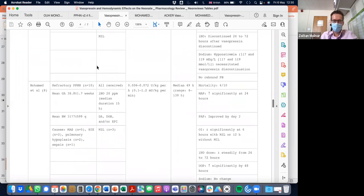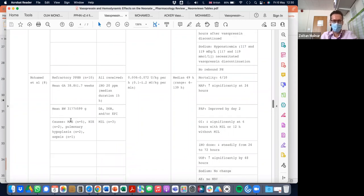And then comes the case series from Patrick McNamara, refractory PPH, 10 cases, term babies. Causes, none of them had diaphragmatic hernia, meconium aspiration, HIE, pulmonary hypoplasia, and sepsis. And they were kind of those babies where we feel that vasopressin might have a role. So those who are nitric oxide unresponsive, they had some form of cardiovascular support. They were on dopamine, dobutamine. Some of them were on epinephrine and milrinone. These were the dose range.